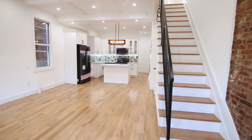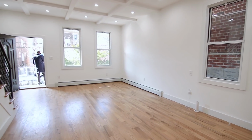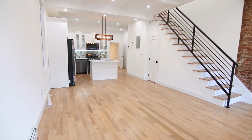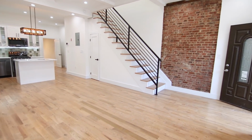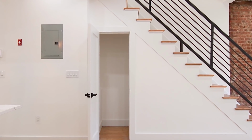Starting downstairs, we have this huge open living room. And this is probably my favorite part of the house because I love big living rooms. I can deal with a really small bedroom because I don't really stay in the bedroom too much, but the living room, it's where it's at for me. And it has this little cubby underneath the stairs, so you can put extra storage there.